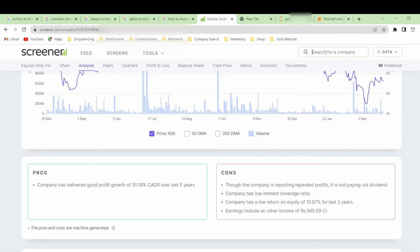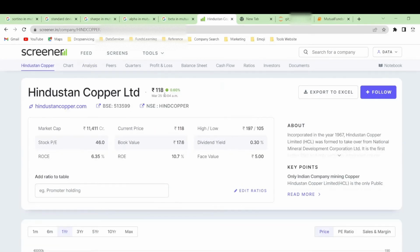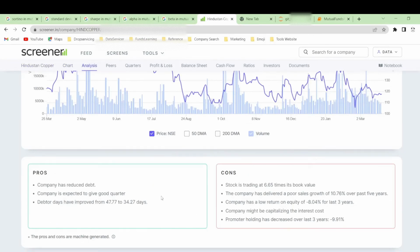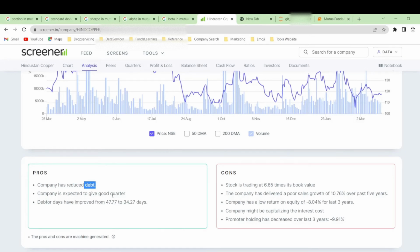If you take a look at Hindustan Copper, trading at 118, market cap at 11,000, and stock P/E is a bit high at 46, and ROCE at 6.35. Pros: the profit has reduced its dip. That is a good sign, and it is expected to give a good quarter. The debtor days have been reduced, as you could see, from 47 to 34.